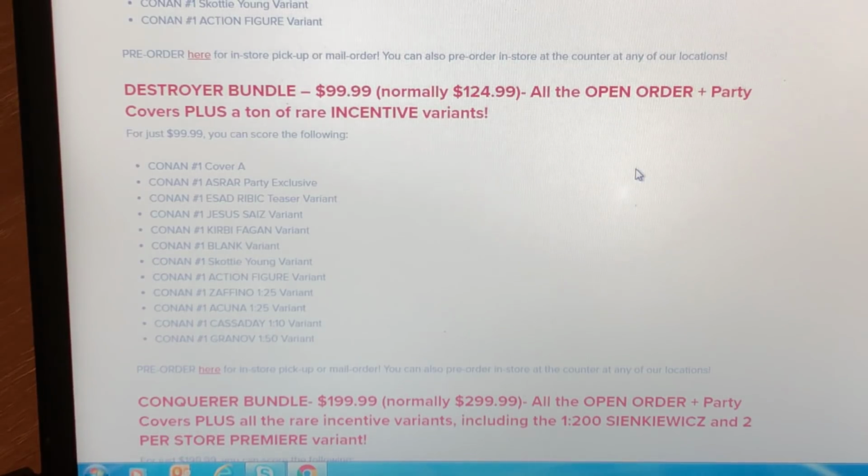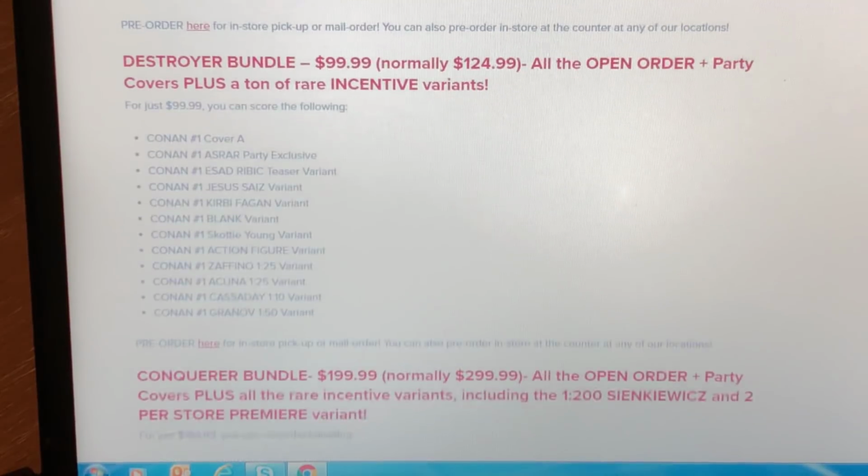That's a pretty good deal to get all those. I mean, you figure the 1 in 25s, that's worth at least $20 to $25 each, right? So there's $40 at least, and then the Granov, that's easily a $50 book. So you're getting basically all these other variants for free, essentially. So it's a great deal.